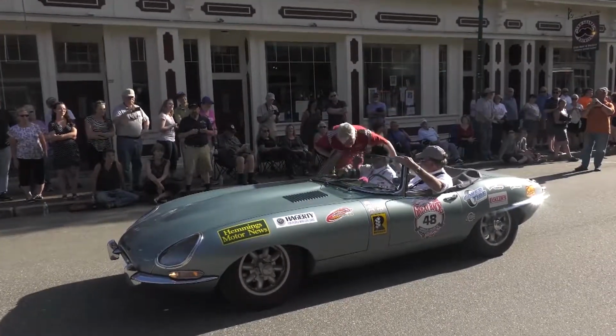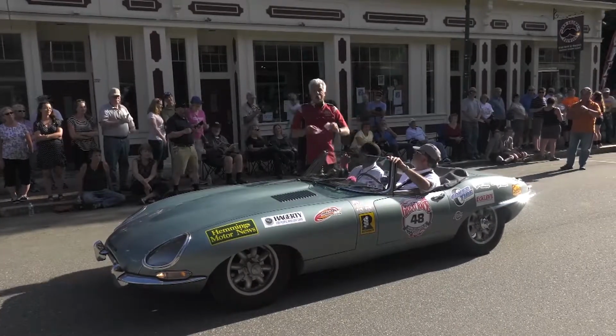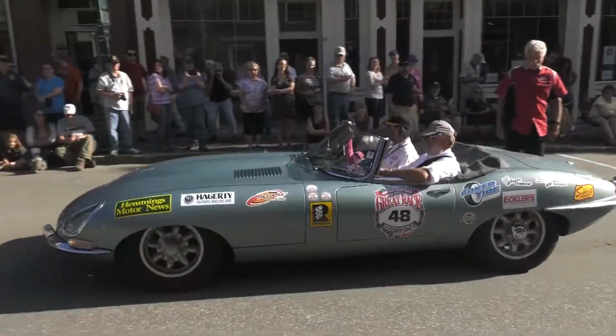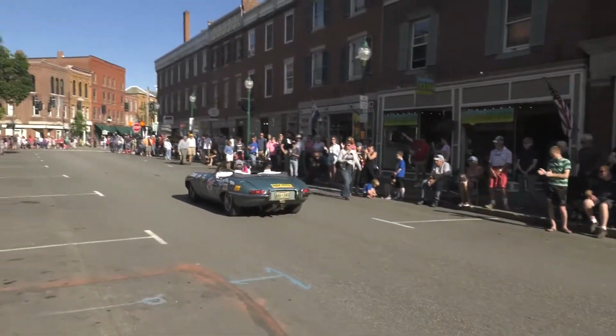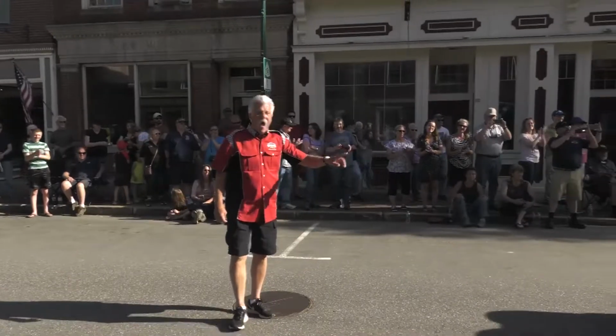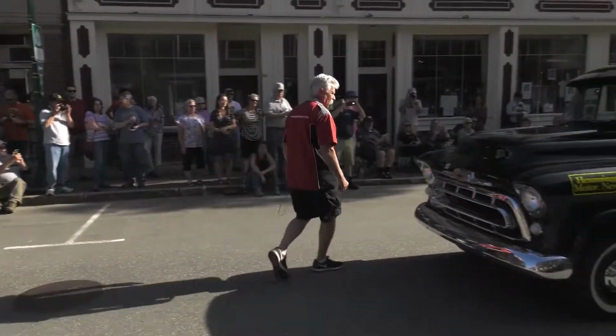How'd it go today, boys? Look at that. You got an ace. Look, they got one of those aces. They passed the checkpoint at exactly 0.0. Look at this nice Chevrolet Apache pickup truck from Ohio. Barry and Jewel, what a wonderful truck.